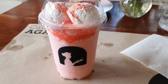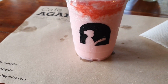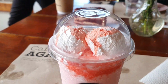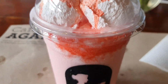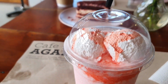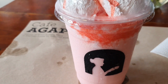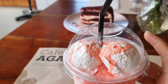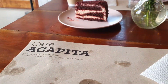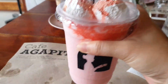Now for the strawberry frappe. This looks so cute with its light pink color, with the whipped cream on top posed as scoops of ice cream. I love it. This drink is not sour at all. You can taste the strawberry well and it's not too sweet. I like it.